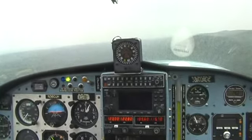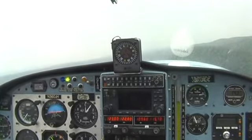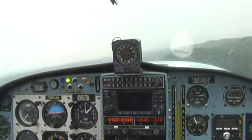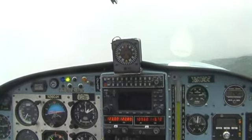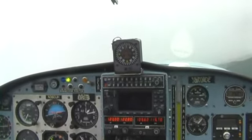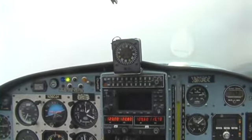Somerset traffic, Skyhawk turning long final for runway 12.